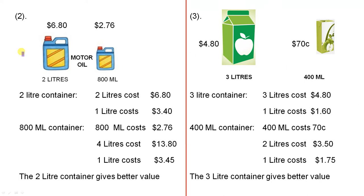Example 2. We have 2 litres here of motor oil. So we've got motor oil, 2 litres cost $6.80, 800 ml cost $2.76. So for the 2-litre container, 2 litres costs $6.80. Therefore 1 litre costs $3.40. We just divide by 2.